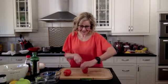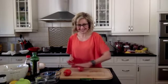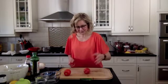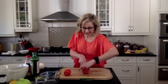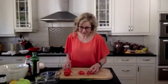So you can see here, these tomatoes are quite, they're gonna roll around. Mitchell, would you mind just going down and telling them to stop, please? Thanks. So whenever I'm doing that, I always want to go down the middle. So now I've got a nice flat surface, and that just makes it much safer to use.